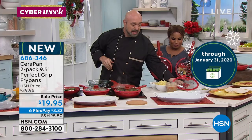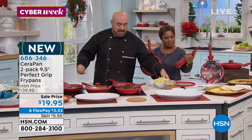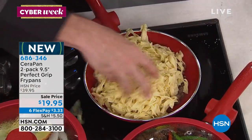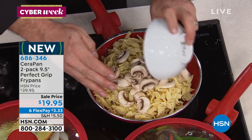I'm going to use this opportunity to talk about that size again, because I have to tell you something. That 9.5 inch size is absolutely perfect. So here's a beef stroganoff for about 7 to 9 people. My noodles are already cooked. I'm going to pop them in there, with a little bit of fresh mushrooms on top like that.